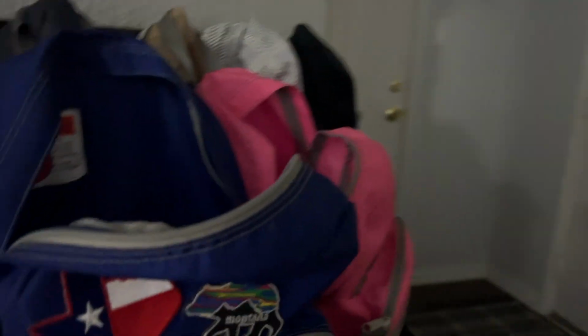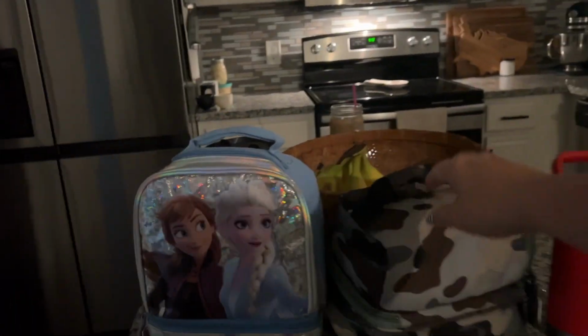Grab their backpacks. We have LL Bean backpacks for our kids. We had them on our trip while we were traveling, and we got a patch and a pin for each one, one for each state that we visited. So it's just a fun way to sort of remember our trip that we traveled.